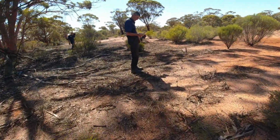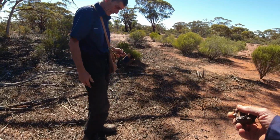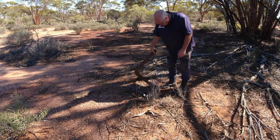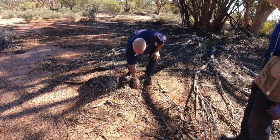Clinker, that's where they've had a foundry. Yeah, like they would have had a forge or something here. Yeah, look at the bits of metal. Yeah, that's off a dray. There's another bit in here somewhere.